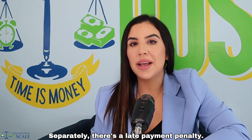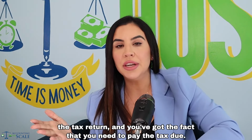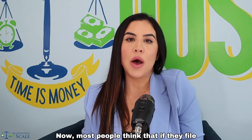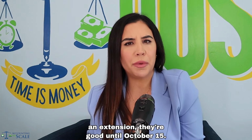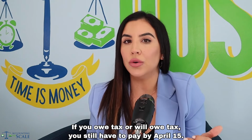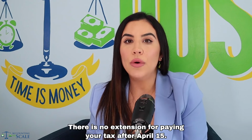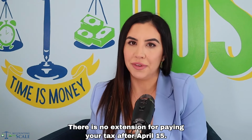Separately, there's a late payment penalty. So you've got two things going on here. You've got the fact that you need to file the tax return, and you've got the fact that you need to pay the tax due. Now, most people think that if they file an extension, they're good until October 15th. No, wrong. If you owe tax or will owe tax, you still have to pay by April 15th. There is no extension for paying your tax after April 15th.